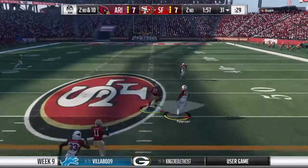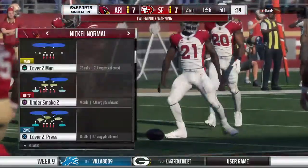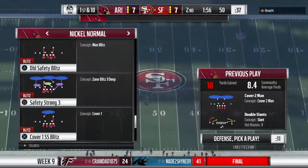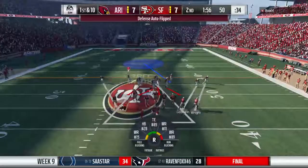Now he'll look to throw here on 2nd and 10. Over the middle, complete. It's right. And he gets this one to midfield before he's brought down. So 1:56 to play in this first half. We'll come back here right after this.